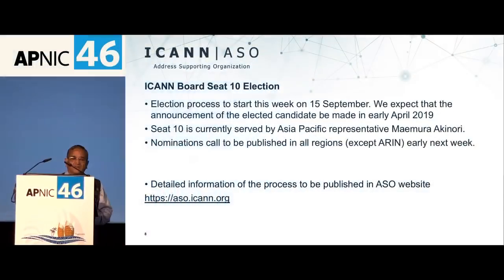Now we are underway for the ICANN board seat 10 election. It will start this week on 15 September. We expect that the announcement of the elected candidate will be made sometime in April 2019. Seat 10 is currently served by the Asia Pacific representative Kenny-san. Nominations are called to be published in all regions except ARIN early next week. Why is it except ARIN?